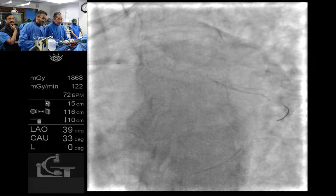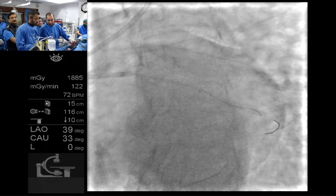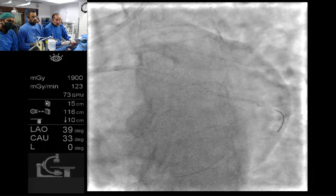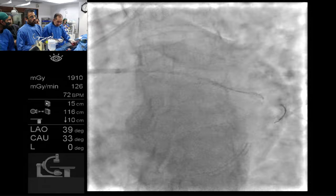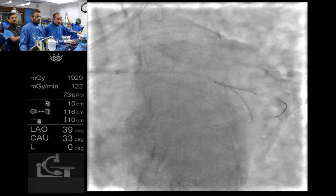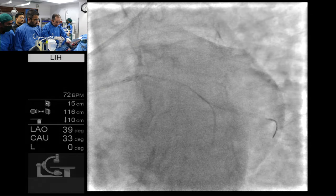Go. High, 20. 20. 10, 12, 20, 20, high, 16, yeah, more, 18, okay, down. Should we put the 3.5 balloon down? No, that's okay. That's not crossed yet. No, we will cross.